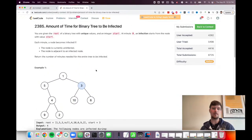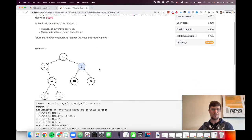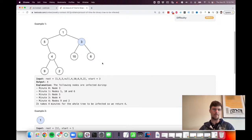So with a problem like this, if we rephrase it a little bit, basically each minute the infection spreads by one degree, or one radius, further from the starting point. And so really the question is mostly just what is the longest path from the node, right?